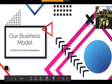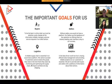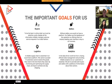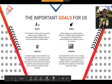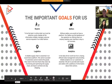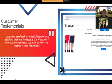So the business model is quite simple: focus on buyers, sellers, logistics, and analytics. Analytics is our focus. Since we're on an online, tech-enabled platform, we want to make sure that we provide our users with the best experience, and that means that we need to optimize our platform to handle exactly what they want and to make the process as seamless as possible.